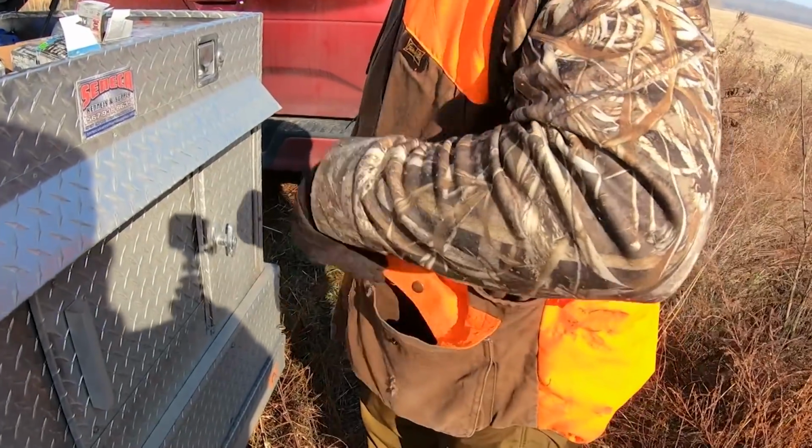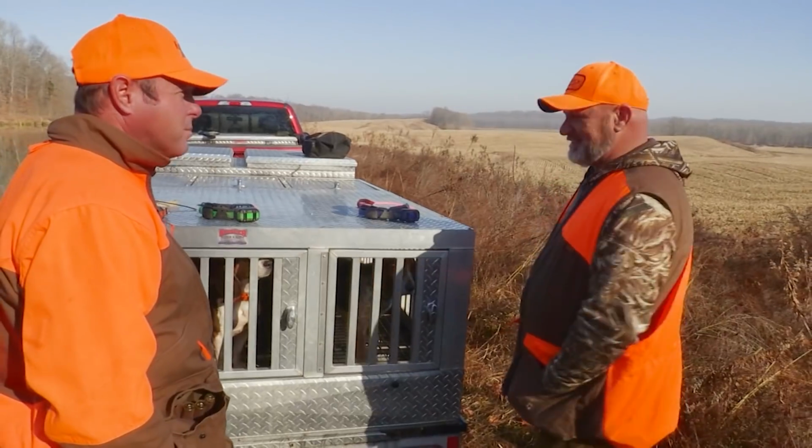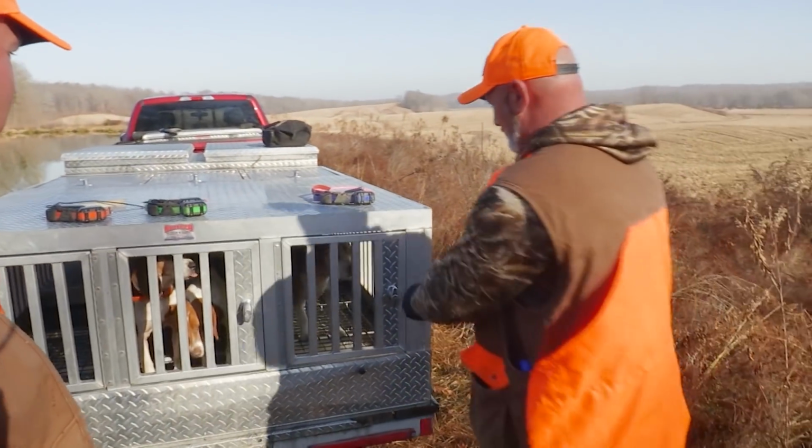This is a piece of property that looks to dictate your performance for the day. There should be some rabbits here. We're going to hear some barking today and some gunshots. We'll definitely hear some barking. All right, let's start getting your dogs geared up here.